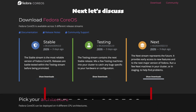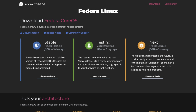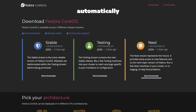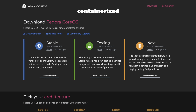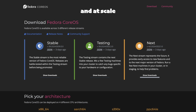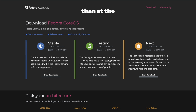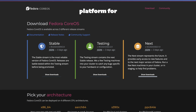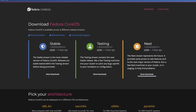Next, let's discuss Fedora Core OS. Fedora Core OS is crucial to the Fedora Linux 40 beta release. Fedora Core OS is an automatically updating, minimal operating system for running containerized workloads securely and at scale. It's designed to be managed at the machine level rather than at the application level, providing a reliable platform for clusters of machines running container orchestration systems.